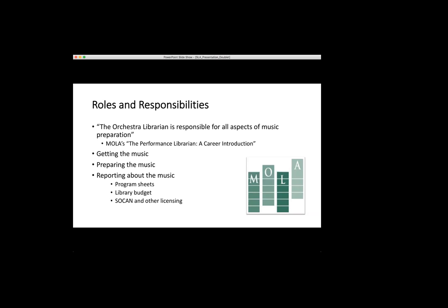I also make the budget for the library, so I figure out how much everything's going to cost and what we have to pay to do what. And then I also report for licensing. So SOCAN is the Canadian Performing License Association. Whenever we perform something that's under copyright, we have to pay them so that the copyright owner gets money for us performing it. And then if we're doing other arranging or we need a copyright license for that, then that's also my job. So you learn a lot about copyright very quickly.